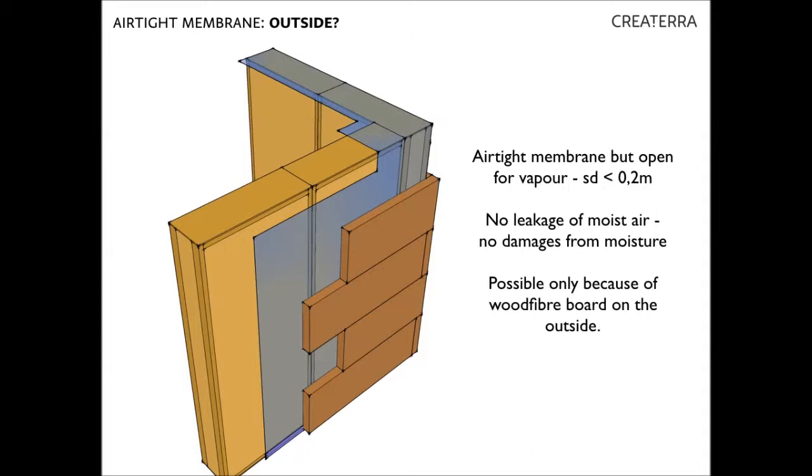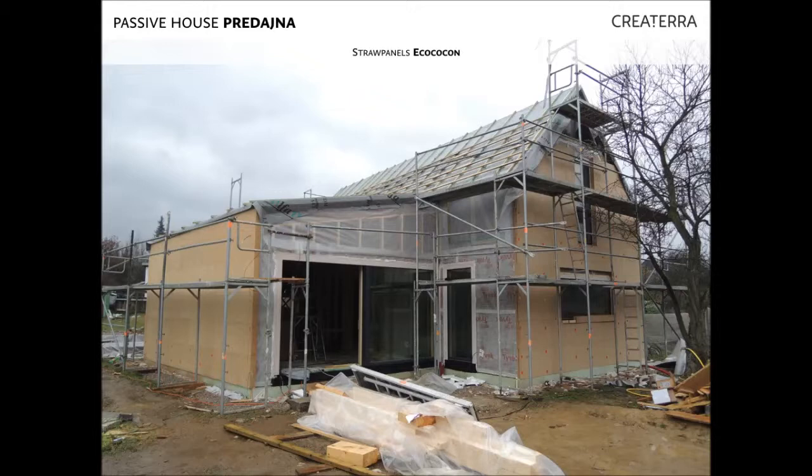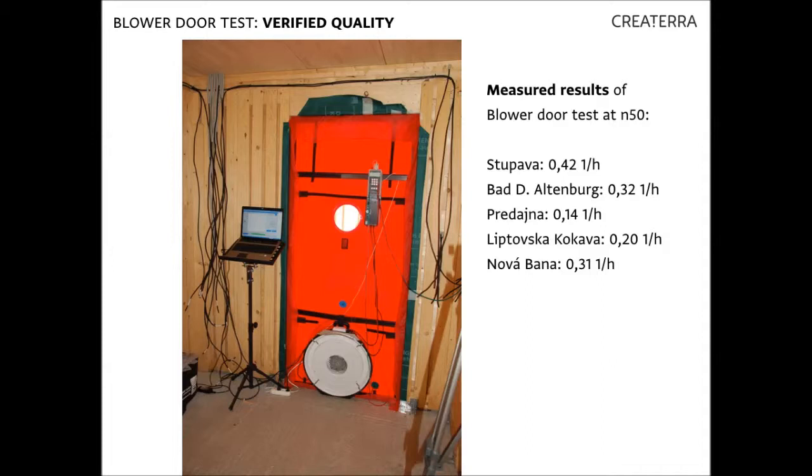Here you see a picture from the building site. You can see the membrane protects the panels from rain during construction. Later, we add the wood fiber board. In warm climates, this is not really necessary. We always achieve blower door tests with results below 0.3 at 50 Pascal when we build in this style. So don't worry, airtightness is easier than you thought if you use our concept.